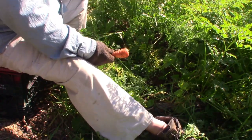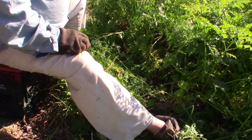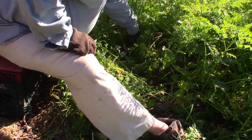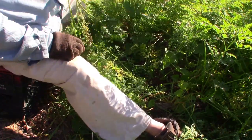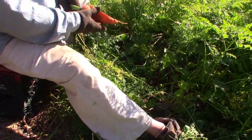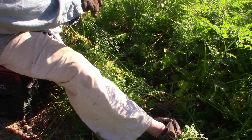If you've heard of the trick when you're pulling your carrots, you push down first and then pull up. It does much better with these because of that taper. It's always a disappointment when you get them split.